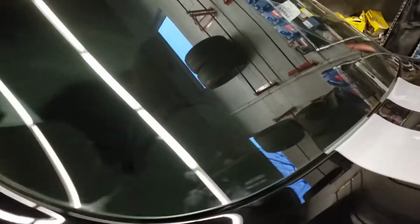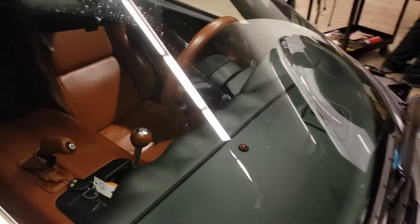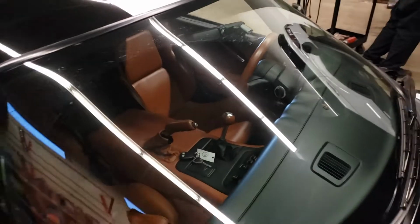I did verify that all the windows are original Chrysler windows. It's going to be hard to see in the video. The lighting's pretty bad here, but they are all here. Side windows, windshield is original, as you can see in the center there. And I see no cracks or chips or anything like that in the windshield. It all looks pretty good.